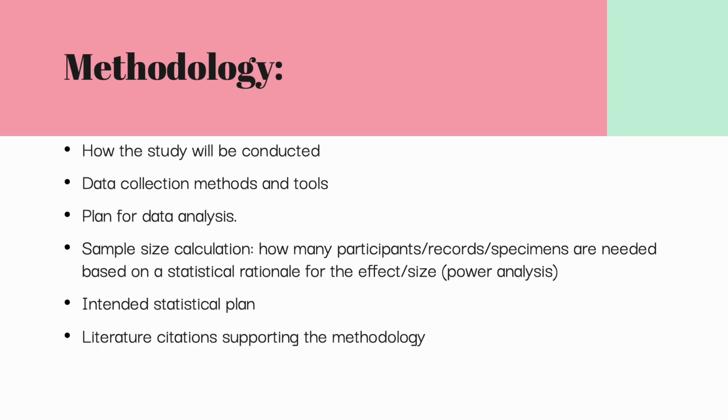Then your methodology. This is detailed information about exactly how you're going to conduct the study. You want to include things like your method of collecting the data, any instruments or tools you're going to use to collect that data, your plan for your data analysis, which is your statistical plan. You also want to have a sample size calculation, which is also known as a power analysis. That lets you know how many participants or records or specimens you're going to need to reach statistical significance.